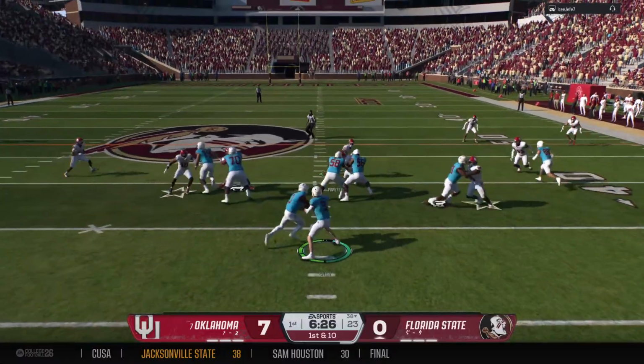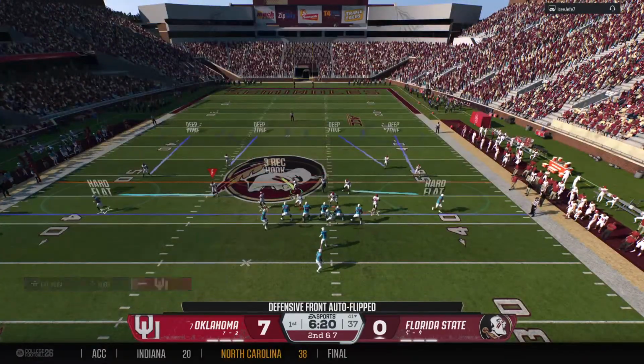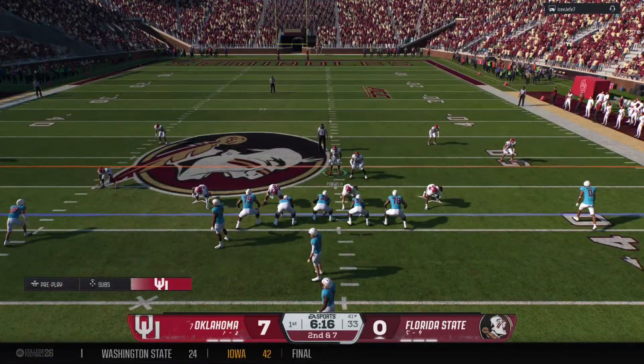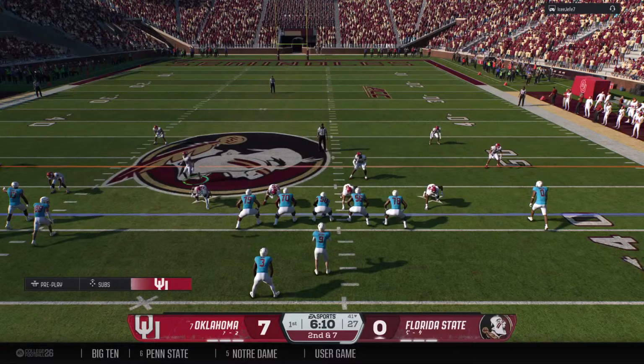Really nice job. Leaves it with the back. Not a whole lot of room there. 3 yards maybe. 2nd and 7. And the Noles in the hurry up. A nice job being gap sound by this defense. And here you go. Watch what this offense does. They'll get right back on the ball, and they'll go really quick, so you've got to be prepared.